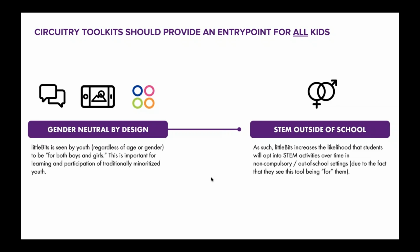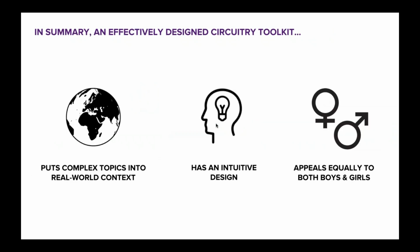And it's not just about doing these STEM areas inside of school, but outside of school becomes really important. In these non-compulsory settings, if you want kids to commit to the 10,000 hours, they've got to find a toolkit that's for them, something that they want to continue to play with and have more access to. So in summary, littleBits are an effectively designed circuitry toolkit that puts complex topics into a real world and playful context. They have an intuitive design, and they're equally appealing to both boys and girls.